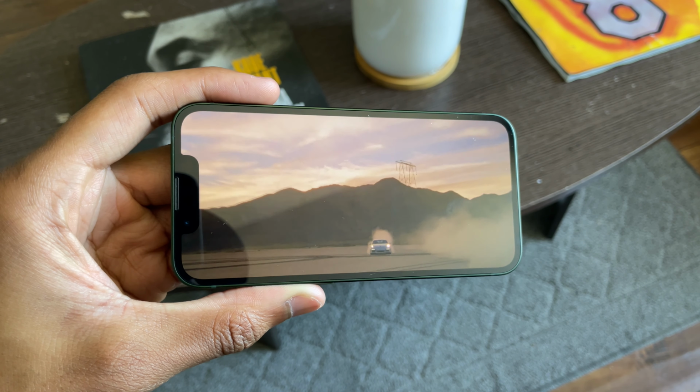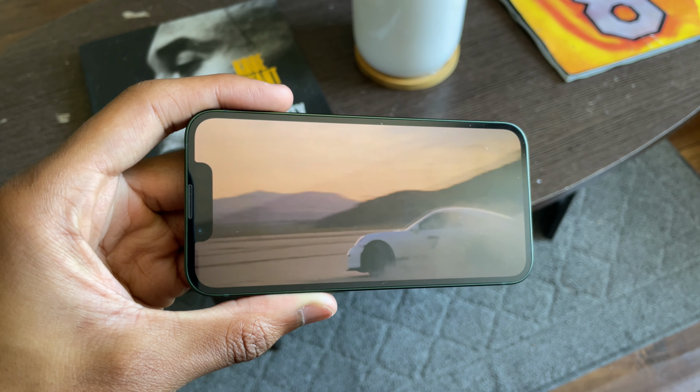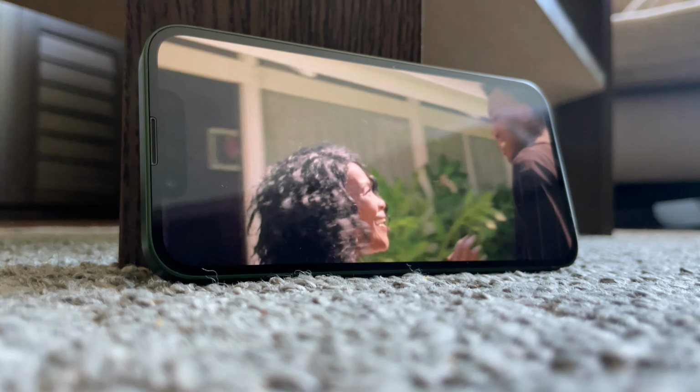The vocals were crystal clear, the instrumental sounded good. The only other problem that I had was that since they were smaller speakers, they weren't as loud, so that could be a turnoff for a lot of people. And to give you guys an idea of how the speakers sound, I'm going to play a video just so you can see how loud they are.